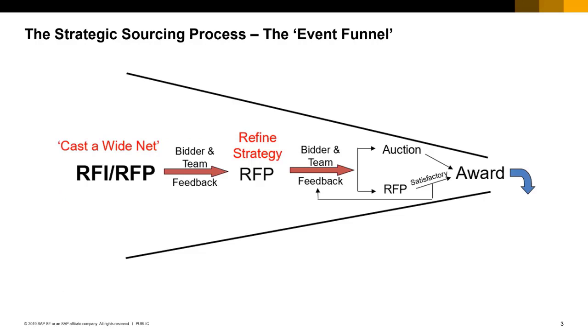Let's take a look at this schematic that represents the strategic sourcing process. It represents multiple stages of RFX and may or may not include a reverse auction. All sourcing events follow this process. The variation in event value and complexity accounts for the point of entry into the event funnel, so named because as we progress, we narrow our options until we reach a solution.